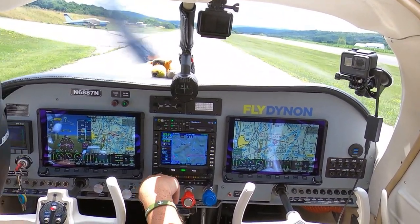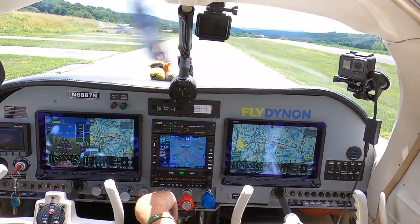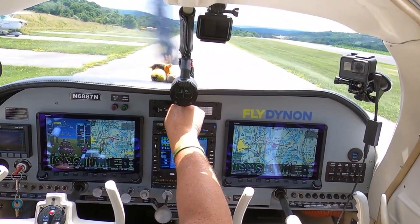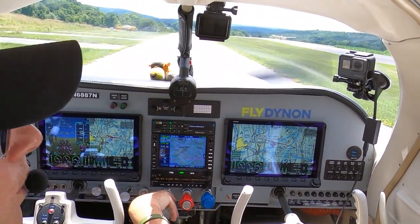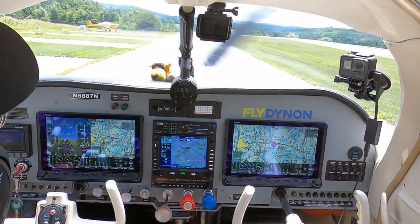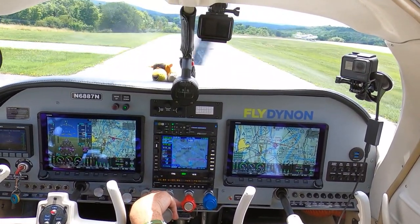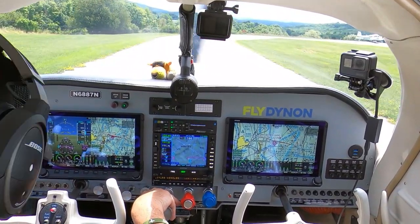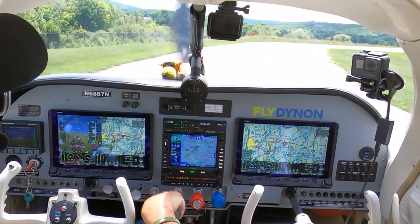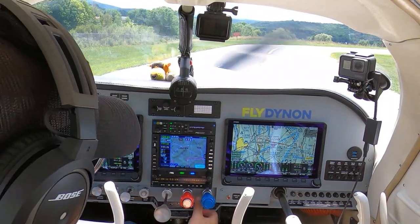Sky Acres traffic, Cherokee is turning crosswind for a southbound downwind departure, Sky Acres. Look up to 2,500, so let's set the altitude to 2,500. And, lining up runway 3.5, Sky Acres. I'll do a checklist. Traffic, now you're rolling runway 3.5, Sky Acres has departing traffic in sight. That was Kevin who just took off.